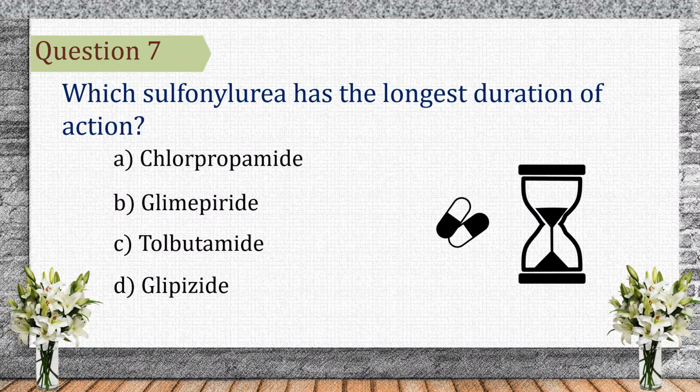Question 7. Which sulfonylurea has the longest duration of action? The correct answer is A. Chlorpropamide. This first-generation sulfonylurea has a very long duration of action, which increases the risk of prolonged hypoglycemia. Glimepiride has a shorter duration compared to chlorpropamide. Tolbutamide has the shortest duration among first-generation sulfonylureas. Glipizide, intermediate duration of action.